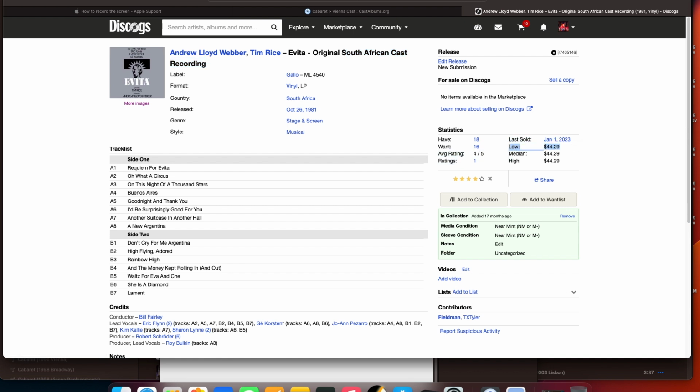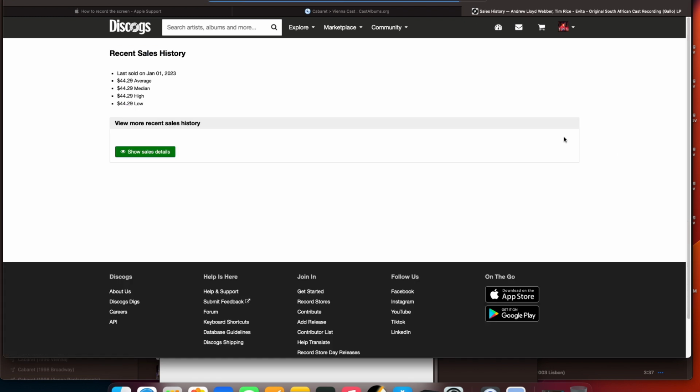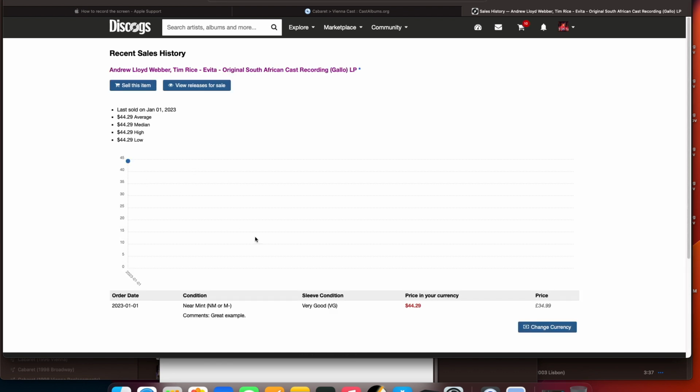Sorry, Jorge. That's how much I paid for it because I'm the only one that's seemingly ever bought it on Discogs, because the low, median, and high price is all the same. So that kind of goes to show you that it's only been sold one time. You can even look at stats about it. I hate these things. Oh, I didn't have to do the puzzle. Great. Yeah, sold just once, and I guess that was the copy that I got.